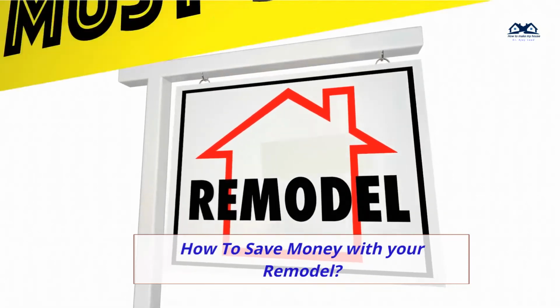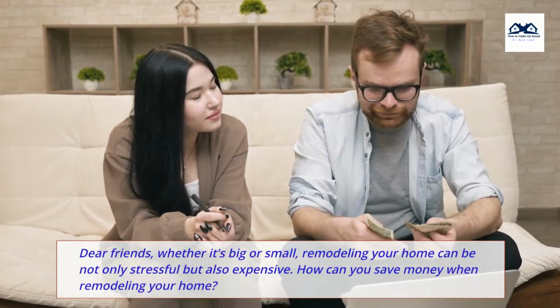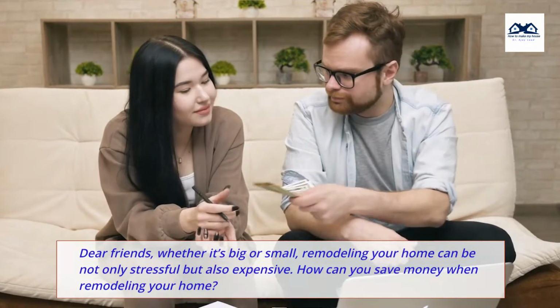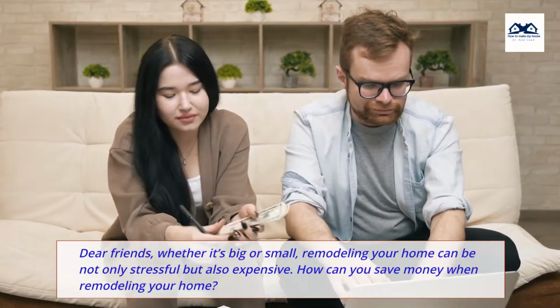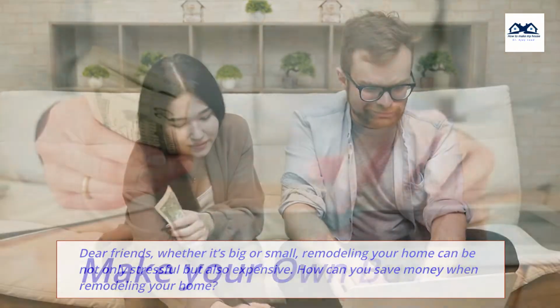How to save money with your remodel. Dear friends, whether it's big or small, remodeling your home can be not only stressful but also expensive. How can you save money when remodeling your home?